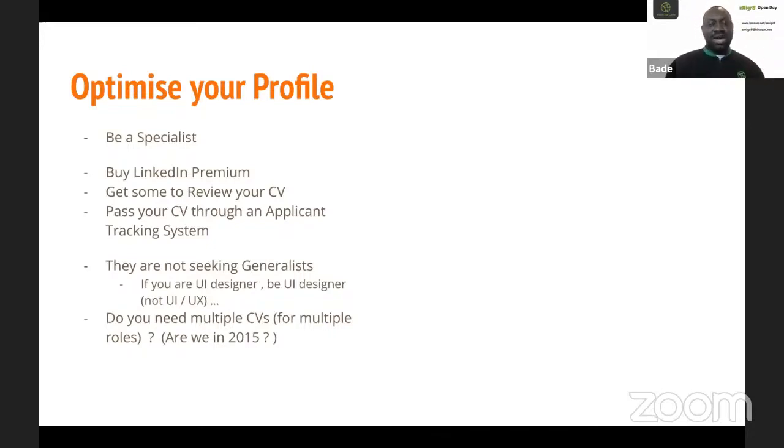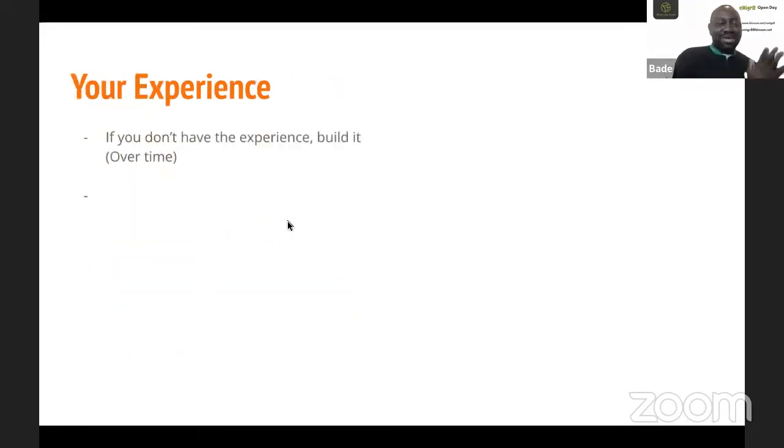Yes, you can have different experiences along different ancillaries. So you can be a project manager and also a product manager. They're close enough to each other that you can say, oh yes, I have this experience. I was a project manager and then I went on to become a product manager. That makes sense. But it doesn't make sense that you are a developer and also a project manager. Pick a battle and focus on that battle. If you don't have the experience, then take time to build the experience.